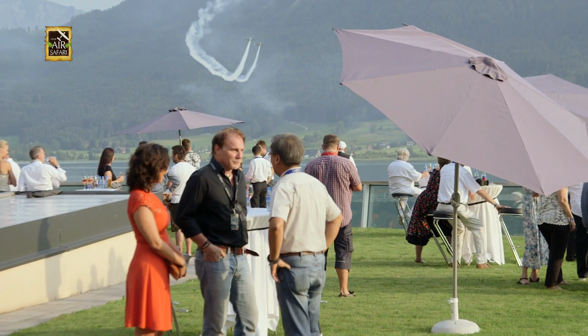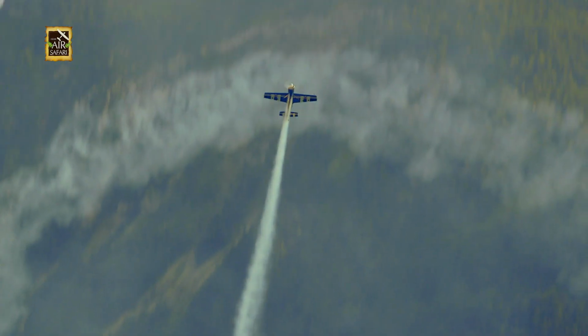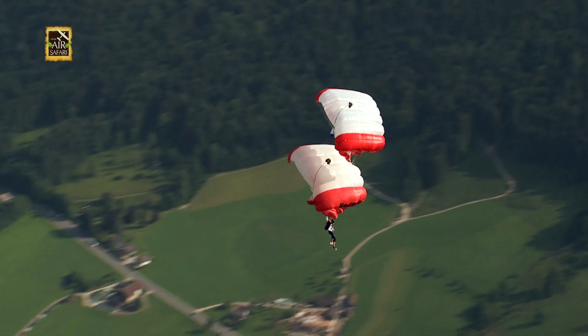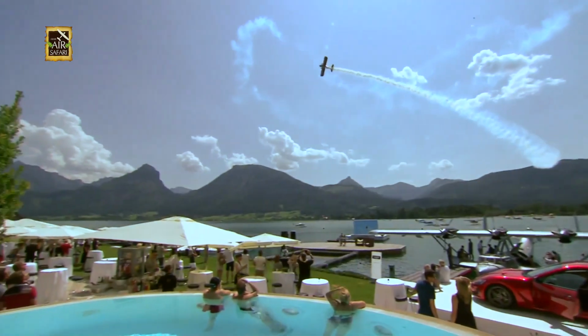It was an aviation enthusiast's dream come true. To witness all these classic aircraft well restored and taking the stage, each one flying in all its glory, felt like watching a history book come alive.